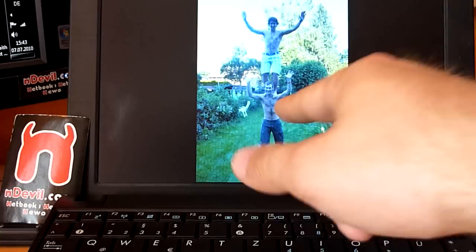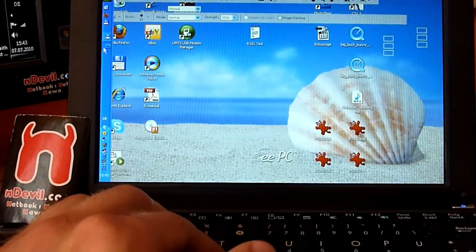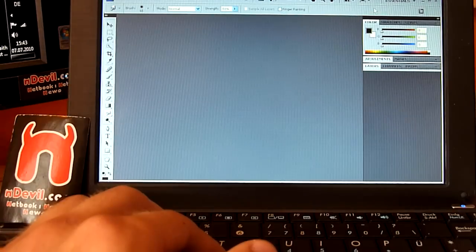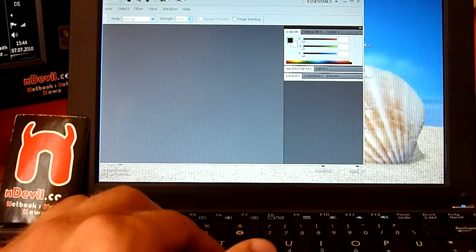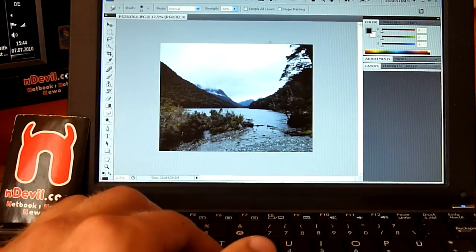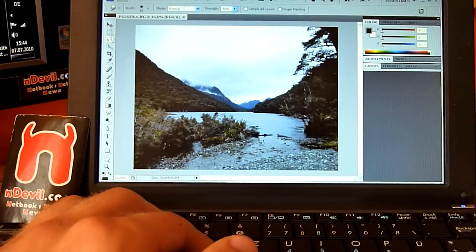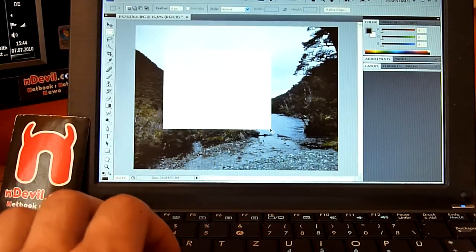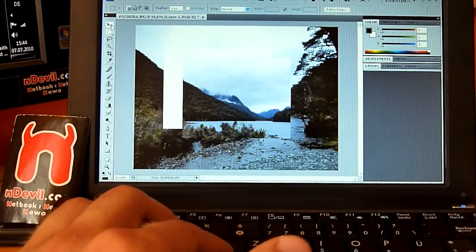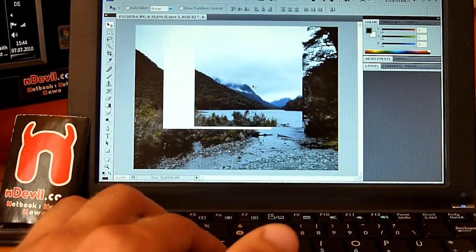This is actually me on the bottom doing some crazy stuff in the garden, but anyhow, Photoshop CS4, as some of you probably already see right away. Just going to show you how you can edit something with an Atom N450 processor and 1 gig of DDR2 RAM, which you can actually upgrade to 2 gigabytes. As always, I'm just cutting out a bit of this 5 megapixel picture. If you move it around, you can see it's a bit slow but usable.